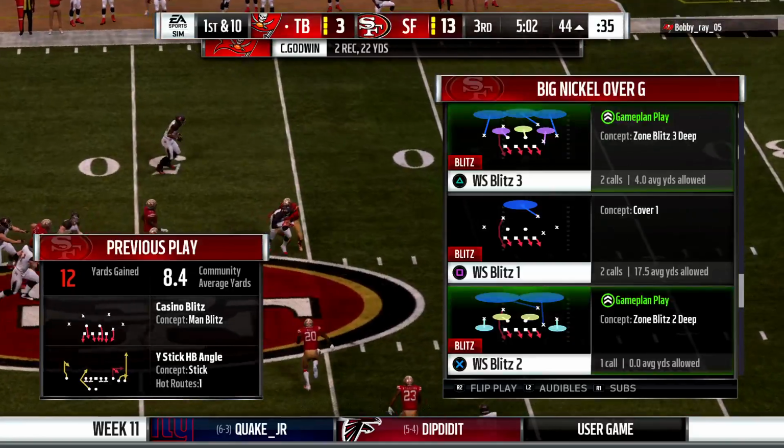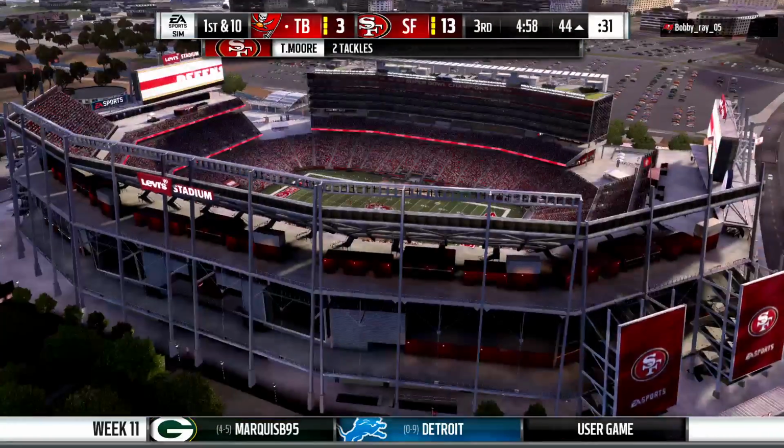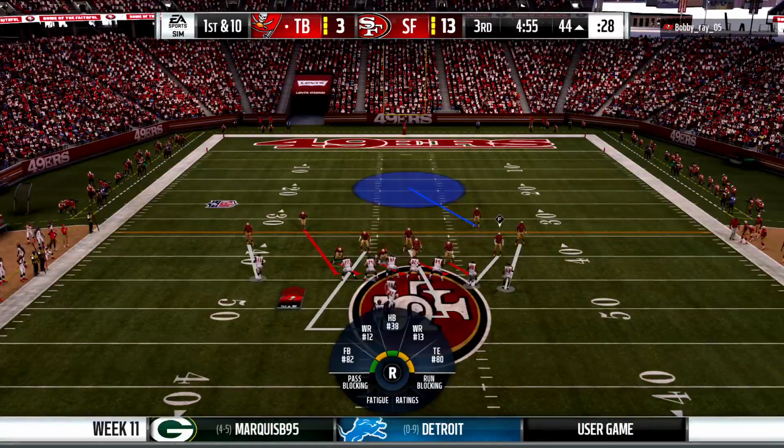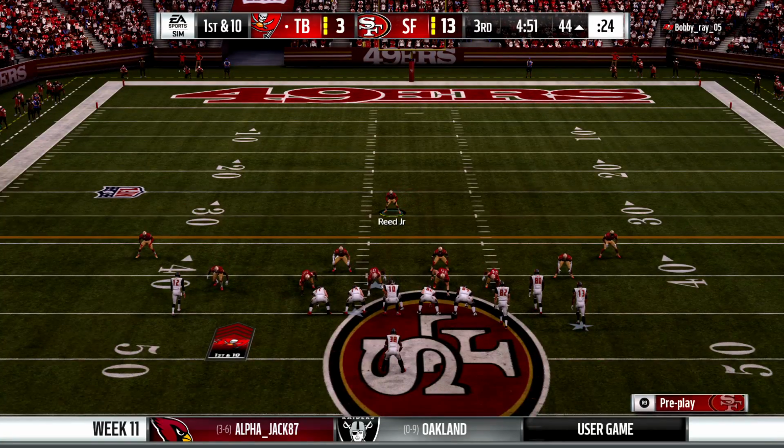The quick slant, good for a first down, a gain of 12. This has to go down as one of the simpler routes in the playbook, but oh so effective. Nice completion there. Keeps the sticks moving. This quarterback now 9 of 16 through the air as he's got it first and 10.